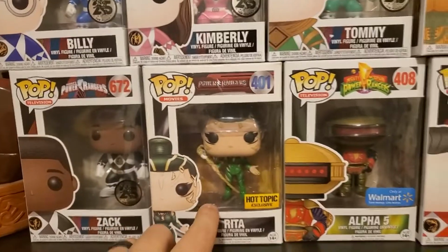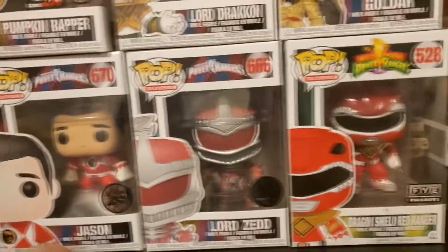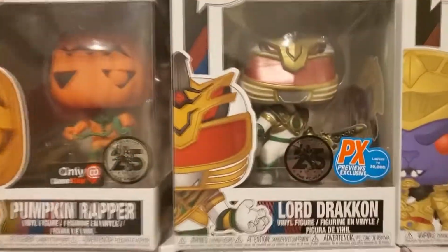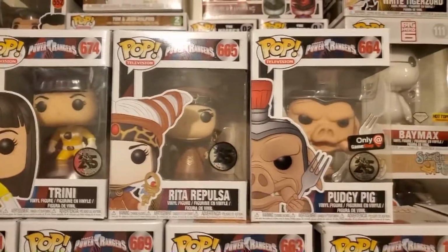We got the Hot Topic Rita, Walmart exclusive Alpha 5, Lord Zedd, then the Dragon Shield Red Ranger, Lord Drakkon from the PX Previews exclusive one. Got those ones up there, Trini, Rita, and Pudgy Pig.